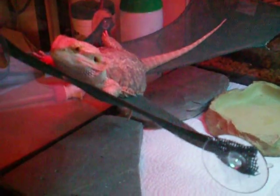So that's what I'm saying: crickets are good to feed them, but they need more than just crickets. They need a little bit of green, a little bit of fruit, some worms.